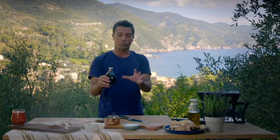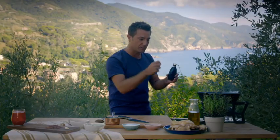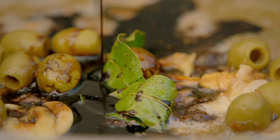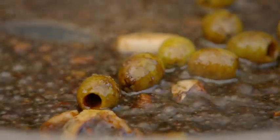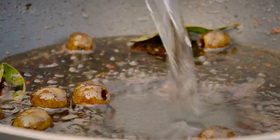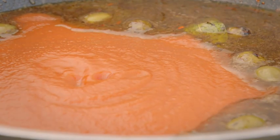It's very important when you add balsamic vinegar, you let it bubble for about 1 minute. So the acidity goes away, the flavor stays in the sauce. 100 milliliters will definitely do the job. Mix everything together. Now look at that, all those bubbles. The balsamic starts to caramelize with the garlic, the anchovies. Add 100 milliliters of water, followed by 200 milliliters of passata or sieved tomatoes.